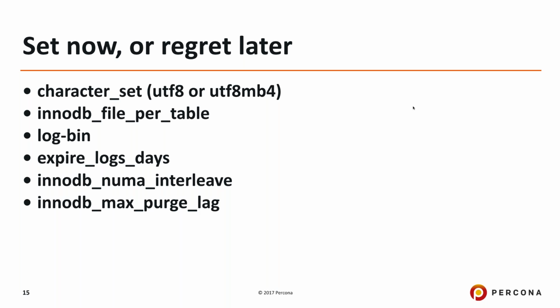Another kind of minor seeming one is the InnoDB NUMA interleave. This is what will spread the large memory allocations that MySQL uses, particularly the InnoDB buffer pool, between the different pools of memory on a multi-core system. And this isn't something that will bite you that hard, but it is kind of tricky to notice if it's hurting you later on. So I think it's better just to set it up front and not have to worry about it later.